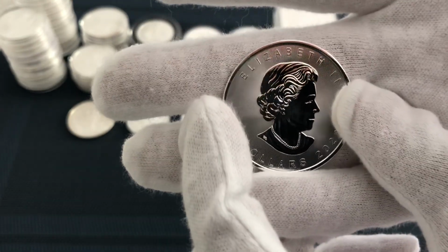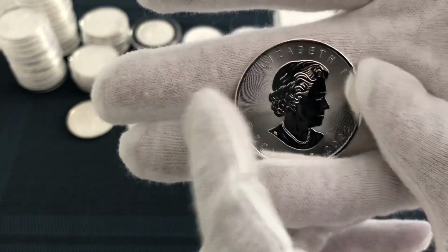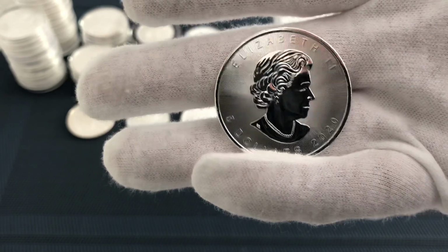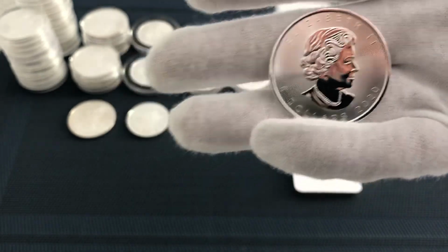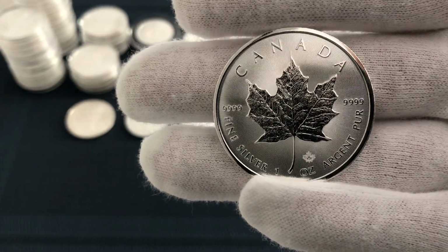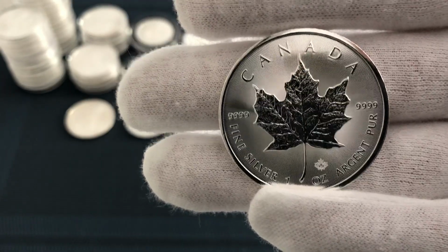Other than having the Queen's head on the obverse here, I grew up in Canada, so for me, seeing the Queen's head, I don't even see it anymore. It's just a non-thing for me, so I know that there's a lot of criticism about it, but I don't mind. I just see right through it. I just more concentrate on this side of the coin. I don't know if I got it right, obverse or reverse, but this is just a stunning coin all around. The radial lines look great.